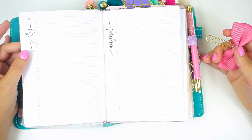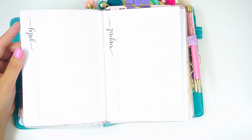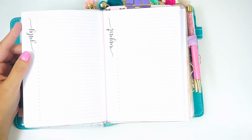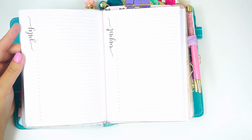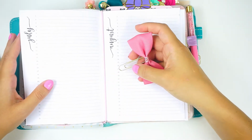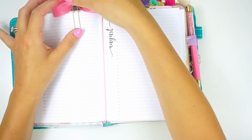Even though I don't take this out of the house with me, because I don't go to work or anything, everything stays here. But I do carry this around the house with me. I put it in the kitchen. And this is really my functional everyday to-do listing planner. So it's easier for me to keep up with things in here versus my Erin Condren, which stays in my office and doesn't get used every single day, if that makes sense.